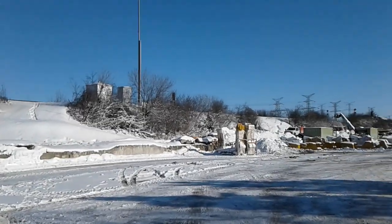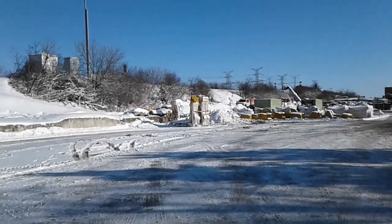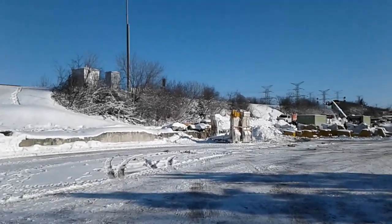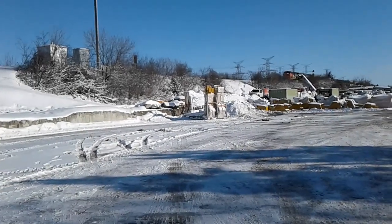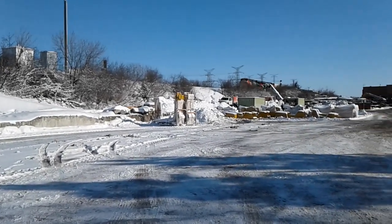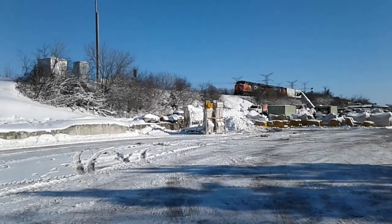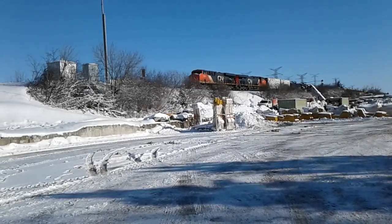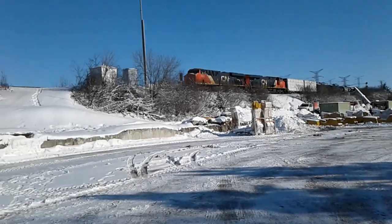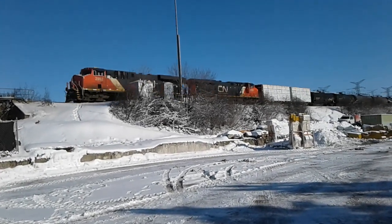All right, we got another CN westbound train coming down the line. This is my jackpot! So I believe this is the one that originates from Montreal, and it looks like this one's bypassing the McMillan Yard and is going to go straight to the States. So we got 2982 as the lead and 2990.